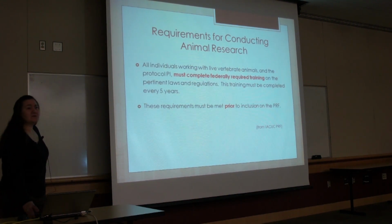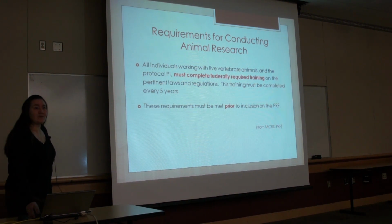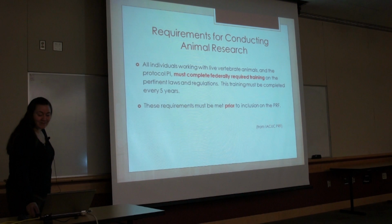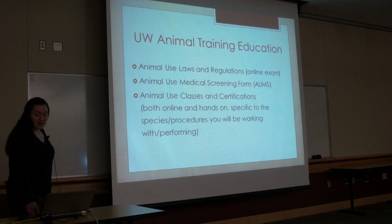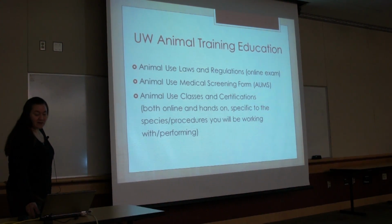And the requirements for doing animal research, I think, are as difficult or even more so than doing human research. There are a great many exams you have to take and complete. And as you can see, you must complete federally required training prior to inclusion on a PRF. And what is the training all about? There's an online exam called Animal Use Laws and Regulations.